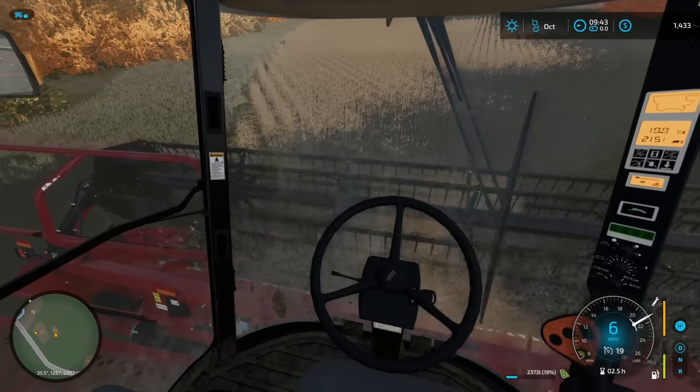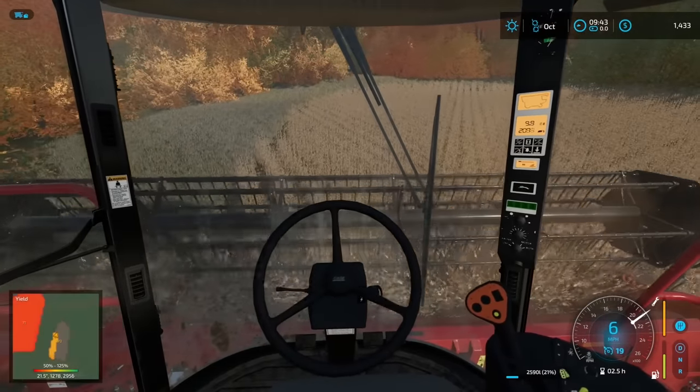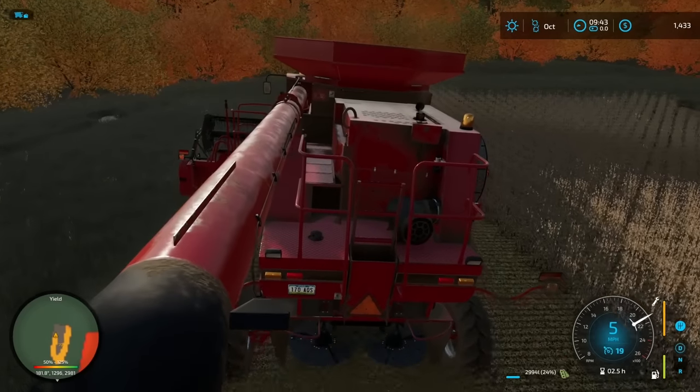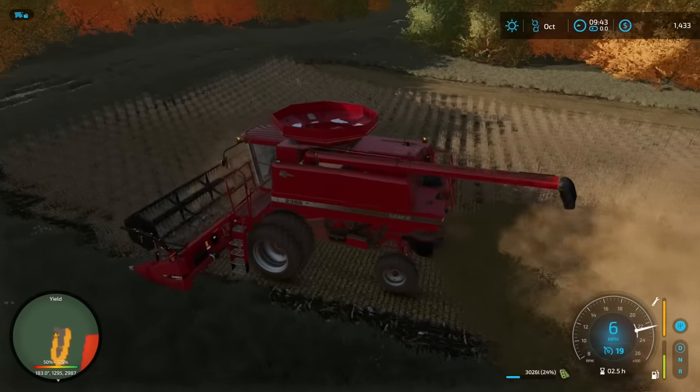All right, and now time to knock out this little field. I know this right here is definitely smaller, and that's kind of what I was looking for and hoping for. So since this is not going to take me but a few seconds to do, we're just gonna go ahead and knock this out real quickly.